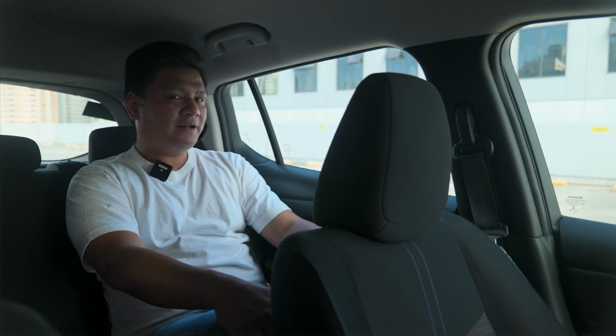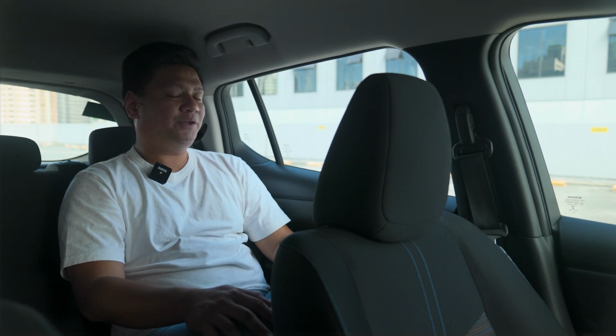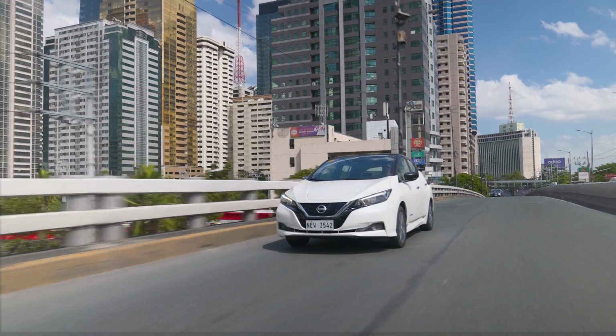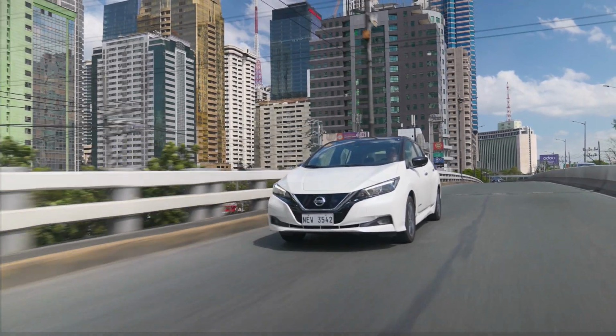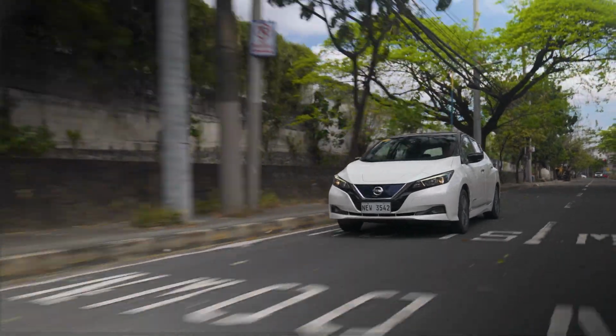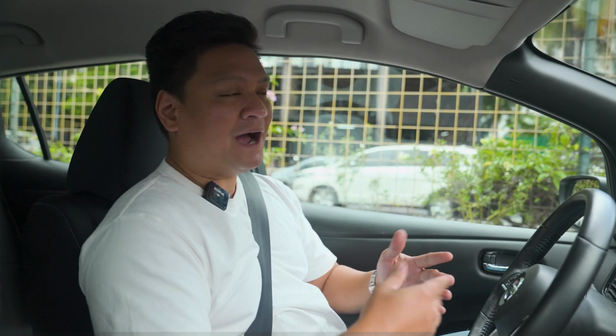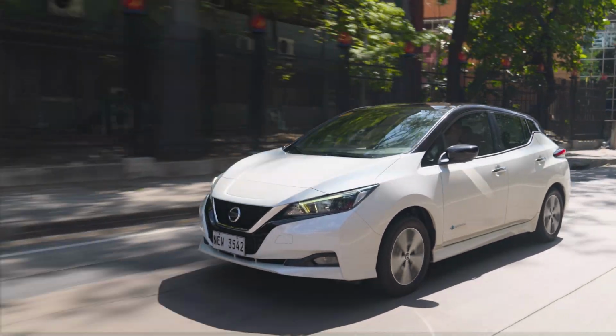So let's head on out to my favorite part of the review and let's see how this thing drives. All right, so we're behind the wheel of the Nissan Leaf. Well, first of all, can you hear that? No, I can't hear that either because this is a full electric vehicle. No internal combustion engine at all, unlike the Nissan Kicks, which is an e-Power, kind of hybrid vehicle. This one is full EV.